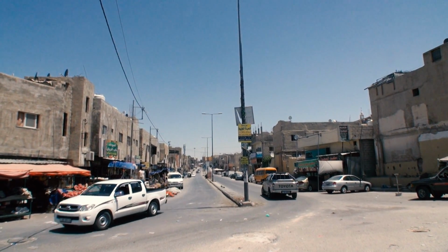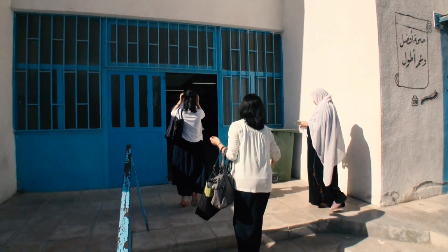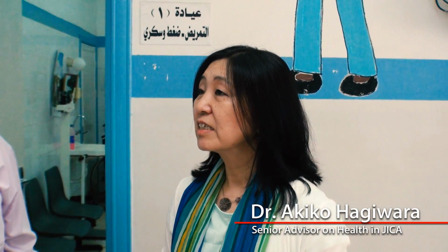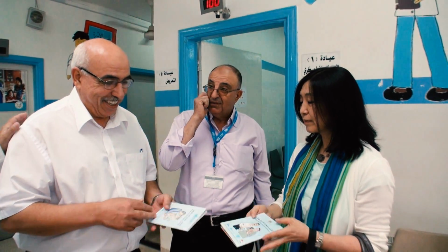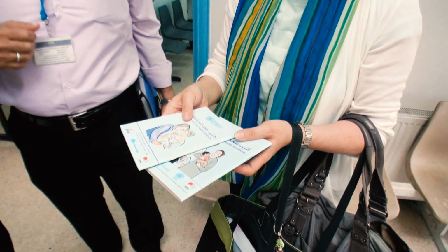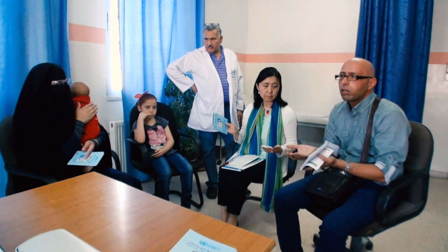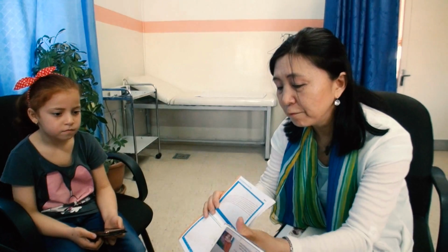Efforts are now underway to digitize MCH handbooks in Palestinian refugee camps in Jordan as well. JICA senior health advisor Dr. Hagiwara has spent many years working on mother and child health projects in these regions. Thus far, a lot of work has been put into efforts to produce and promote MCH handbooks in various countries. On this day, she visited Palestinian refugee camps and conducted interviews with health staff and mothers about the MCH handbook.